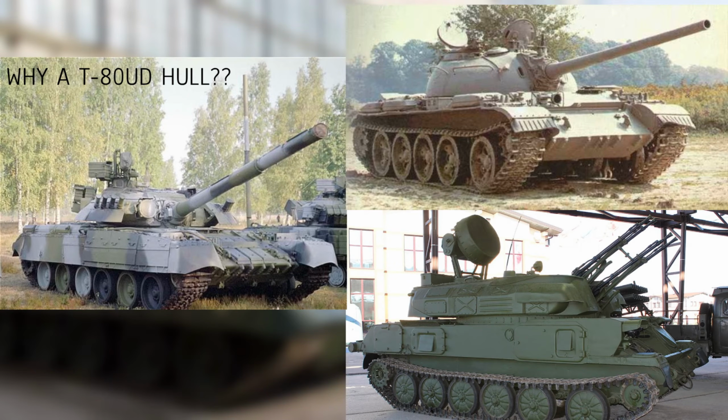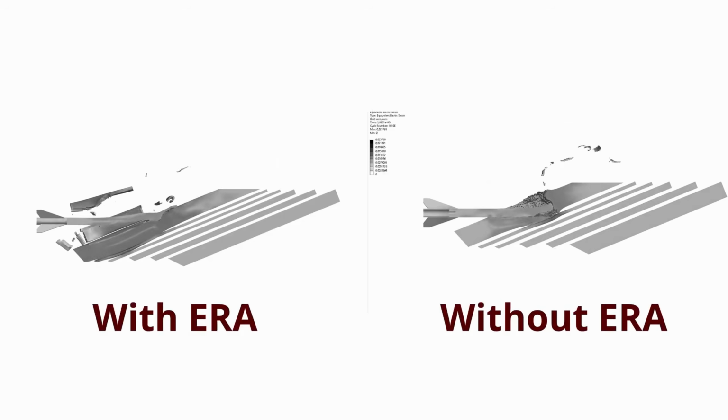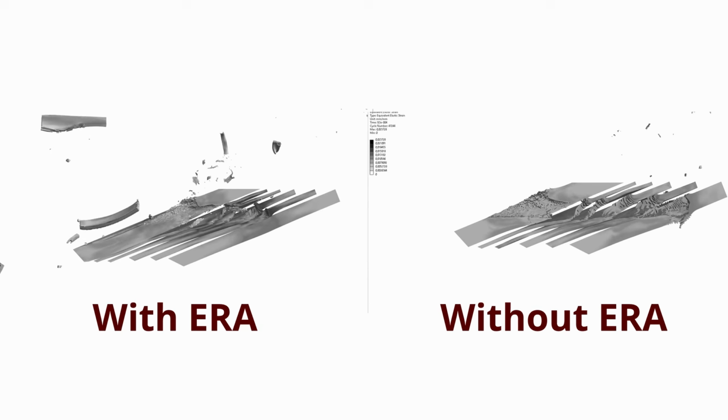A T-55 hull could carry all the upgrades at a far lower cost, and an MTLB hull could carry all the upgrades minus the ammo capacity, and some extra effort would be needed to mount the additional equipment needed for the 9M missiles. The hull had Kontakt-5 ERA, but the turret was still lightly protected. Any hit to the hull would result in shell fragments and ERA plates being sent flying into the turret, disabling or potentially destroying the vehicle. Even if ERA was to be removed, the fragmentation would still be a problem.